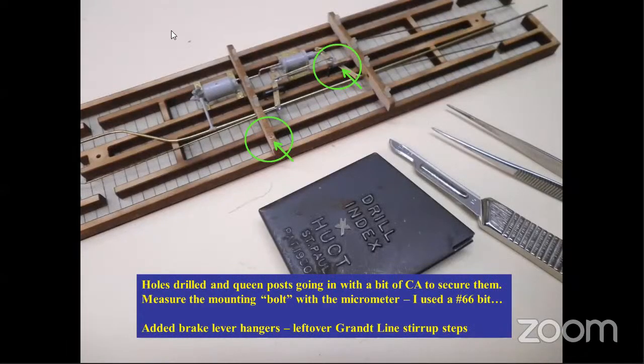So, got the holes drilled. You can drill these by hand. I actually use my battery-powered Dremel because I've gotten terribly lazy with putting up with pin vices. I dip them in a drop of CA, drop them in a hole. There's a little bit of friction. That's good enough. The CA will set. They're not going to go anywhere. You do want to get them in the right way so that they are lined up per the diagram and in the instructions again. And I used a number 66 bit for anybody who cares.